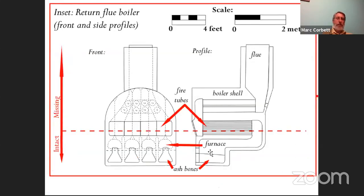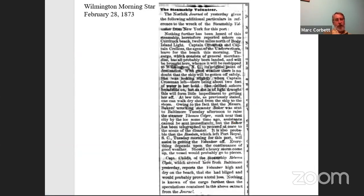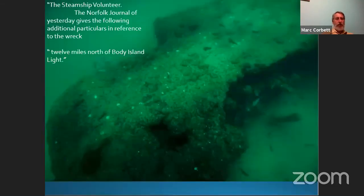Take note of the funnel shape here on the ash boxes. Here's what it looks like on the wreck site. Notice it's lying on its side, but you've got that funnel shaped ash box here. The location of the wreck was given in the Wilmington Morning Star of February 28, 1873. The location is, in fact, 12 nautical miles north of Body Island Light, which is where the newspaper said it would be.